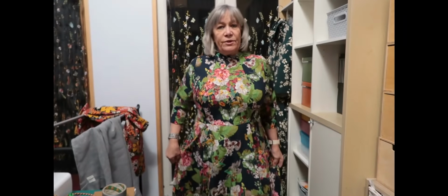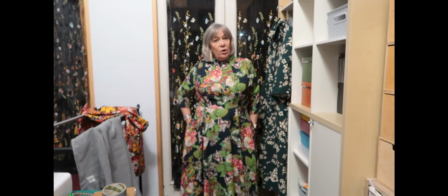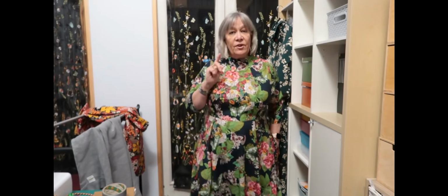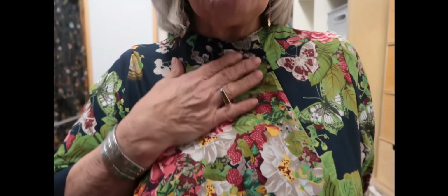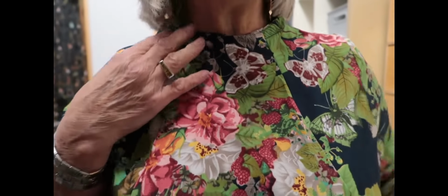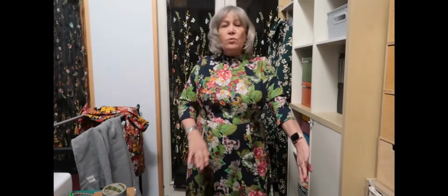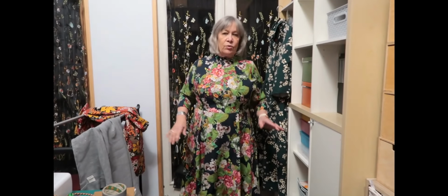This is the other dress that I made, which I was going to wear at Christmas. Again, never got round to wearing it. It's got pockets. It's a copy of another Lekala dress that I made. This one is the one that I made this Christmas with a neck that goes up and forms a raised neck there, with the seam going down here. Love this pattern. 3/4 sleeves, because I do like a 3/4 sleeve.